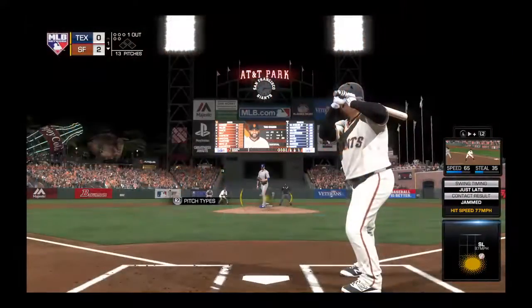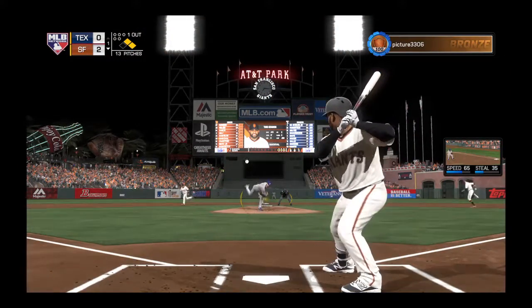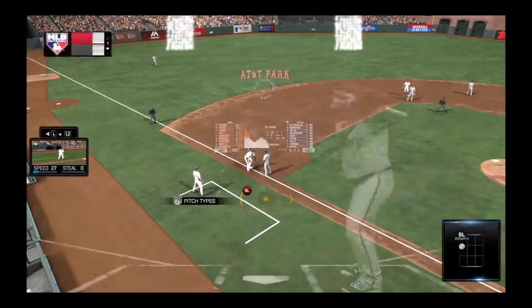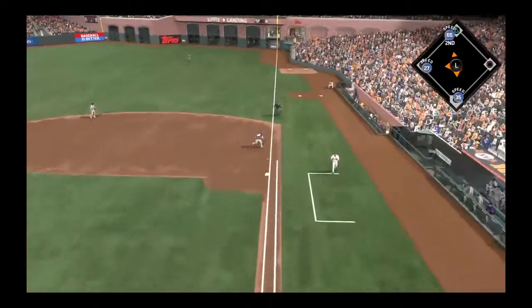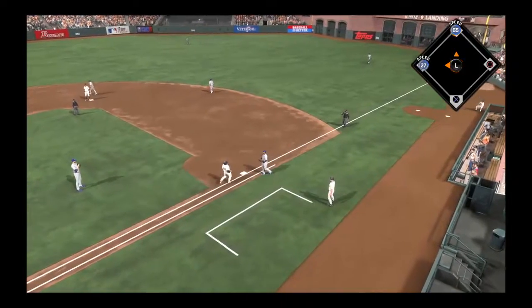Here's the Panda now, Pablo Sandoval. And he's definitely off to a fast start in the early part of the season. Pitch is a called strike. The throw. 1-1 count. Here's the pitch. Hit down the line at first. Fielded by Encarnacion, and he'll step on first for the out.